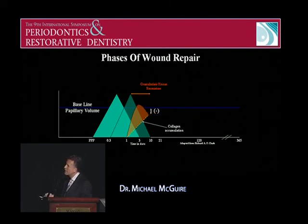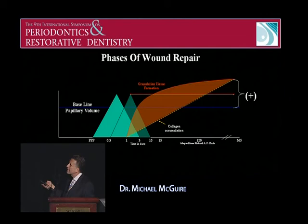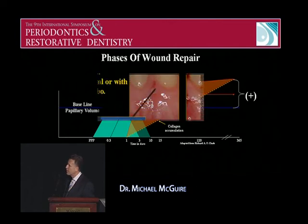For example, if you have a very short granulation tissue formation phase, there's not a long enough time to produce fibroblast, collagen, and all those other things to create tissue, so you could end up with a net loss. Theoretically, if we could increase the length of the granulation tissue formation phase, though, we could end up having a net gain, and that's what we tried to do in our study.